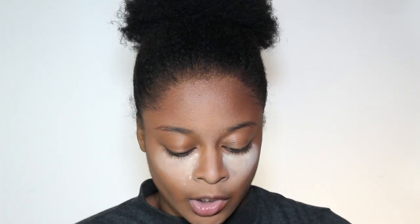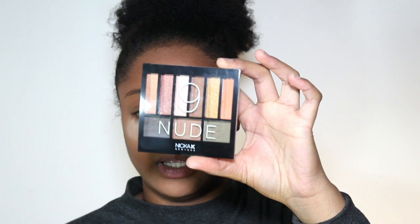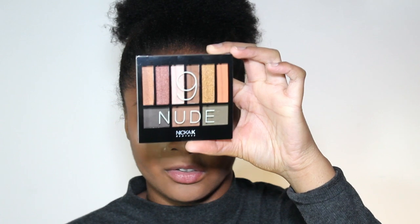And for the eyes, I did find this really pretty nude shade palette from NICKAK, and this is the perfect nude palette. I really like the colors in this palette. I feel like all these colors are everyday colors that anyone would use, especially if you're not comfortable with doing a lot of color like I am. This is a really good everyday palette for everyone. So yeah, I'm gonna be using that, but before I do so, I am gonna go ahead and use my concealer and setting powder to set my eyes.